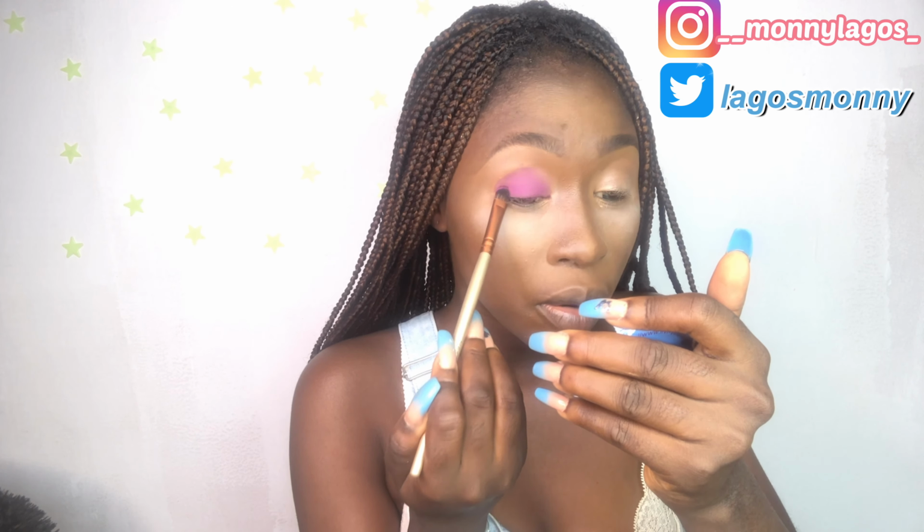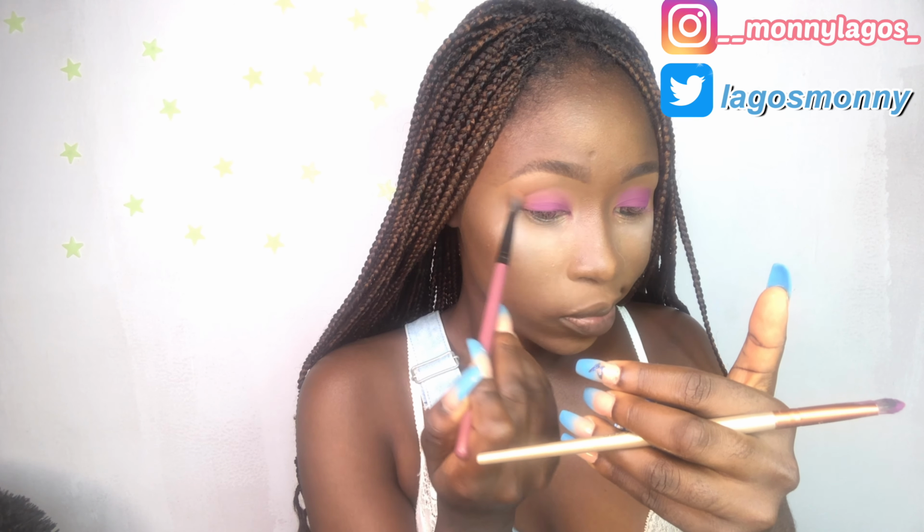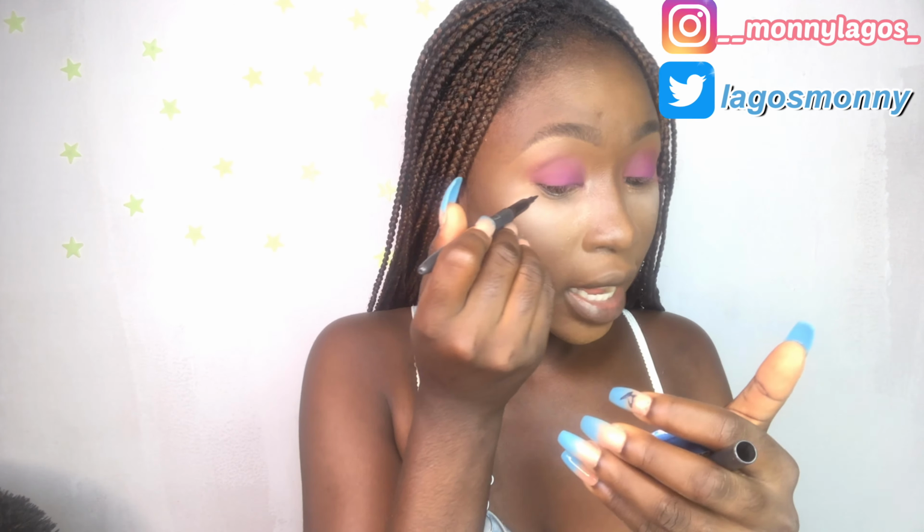I'll use that transition color to blend out the edges of the purple. Yeah. Up next is eyeliner. This eyeliner is MN's Dynamic Eyeliner.